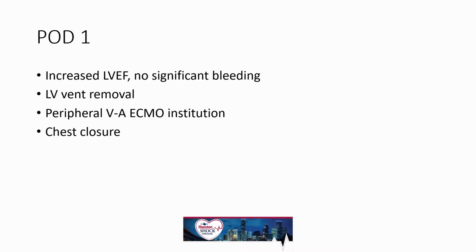Fortunately, the patient did quite well. His ejection fraction increased, no significant bleeding was observed, and so on postoperative day 1, we decided to go back to the OR to remove the left ventricular vent and to put in a peripheral VA ECMO through the groin using 19 French arterial and 23 French venous cannulas, so we were able to close the chest.